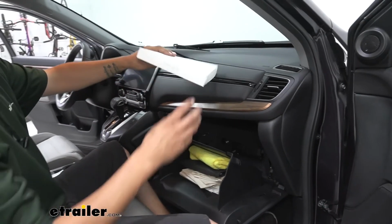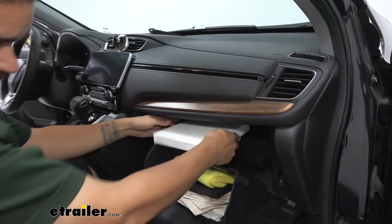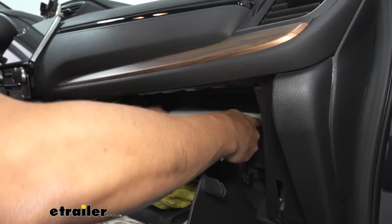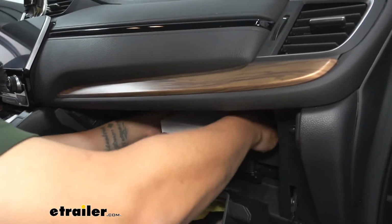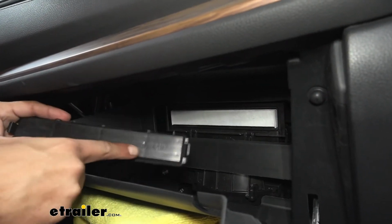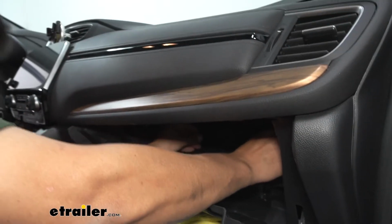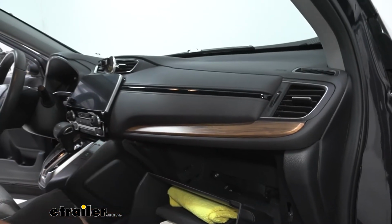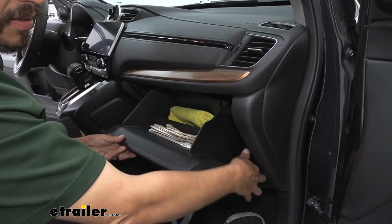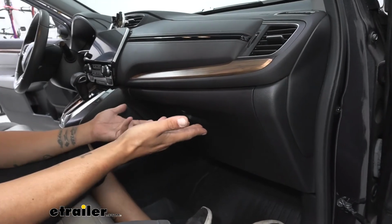So we'll grab our new filter, make sure that our airflow is pointing down, and then it's just as easy as reversing the steps that we took to take it out. So we'll just slide our filter into the box, grab our cover, make sure the arrow is pointing up, and click it back into place. I always like to put that shock back and just kind of pull towards you, push the glove box back in, and that's all there is to it.